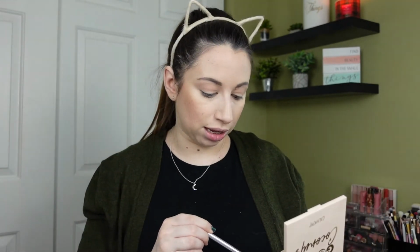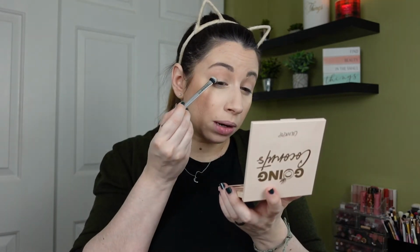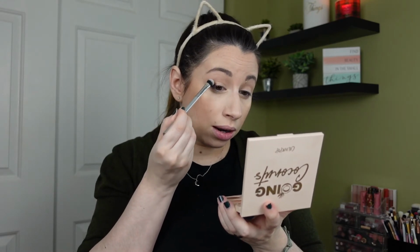This is a Farrah short shading brush that I got from Ipsy last year. I start working that on the outer corner, and I basically am just tapping it in.